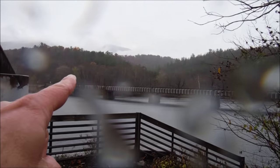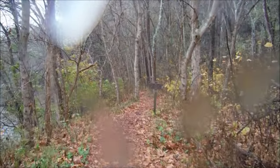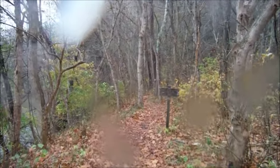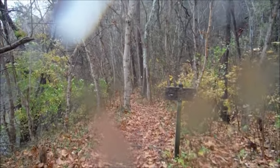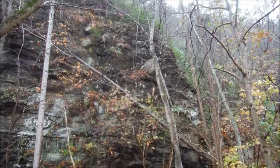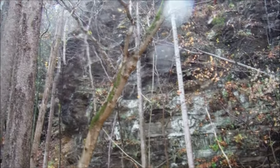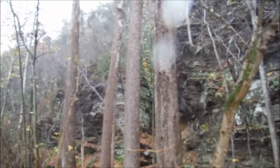And I mentioned we were in Amherst County. On the other side of the James is Amherst County. I believe we've now entered Bedford County on this side of the river. And we have entered the James River Face Wilderness. Check out these awesome cliffs, guys. Very nice rock formations here in this area.